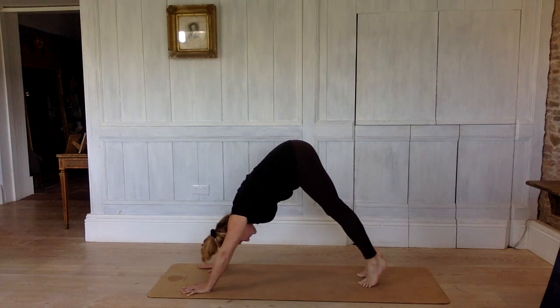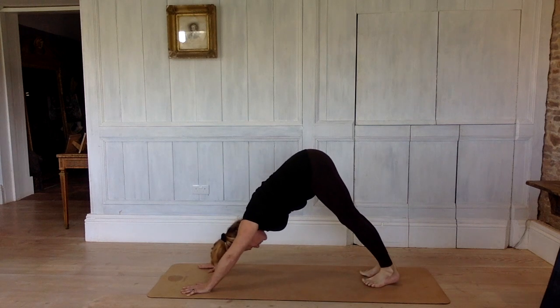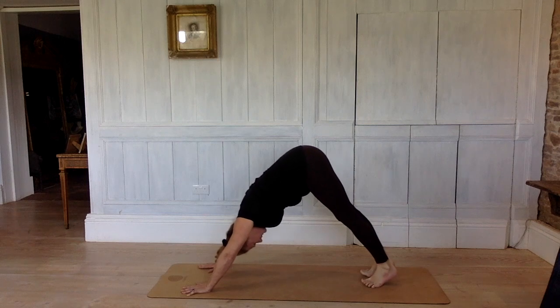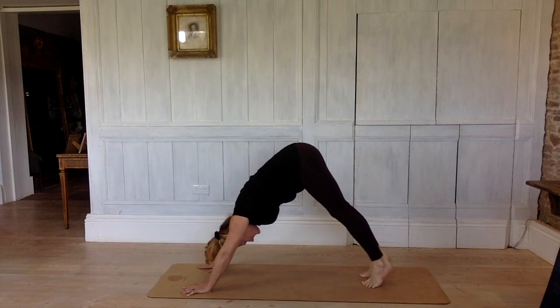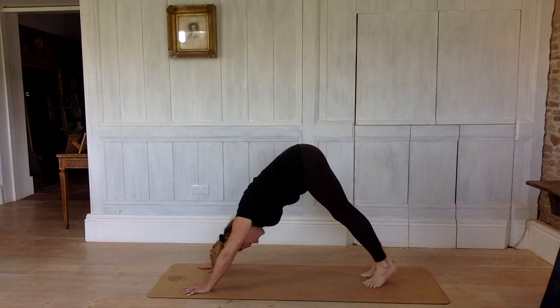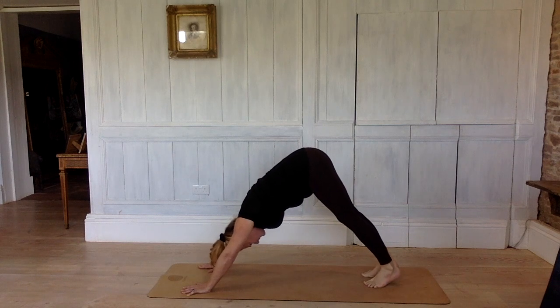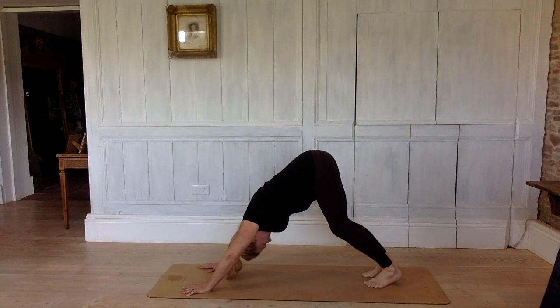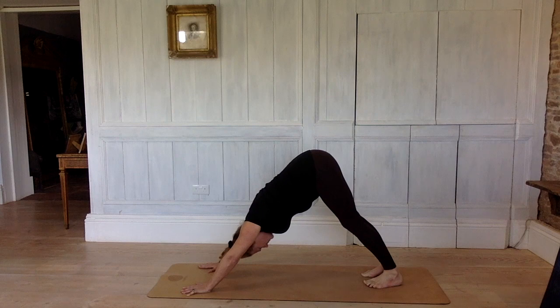Then come up onto your tiptoes, up high. And exhale, take your heels away and down. Inhale, come up onto your tiptoes. And exhale, heels away and down. One more time. And then bend your legs. Make sure your knees are pointing directly forwards. Take your tail away and up, then straighten your legs as much as they straighten.